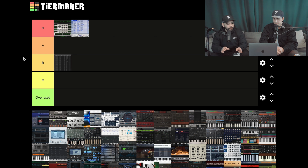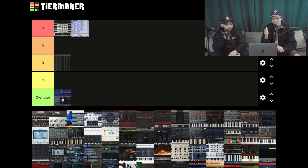Go on FL Studio. If you use FL, go open up 3x OSC and make me a flute, make me a guitar, make me a. You're not gonna do it. You're not. So that's why I think it's overrated.